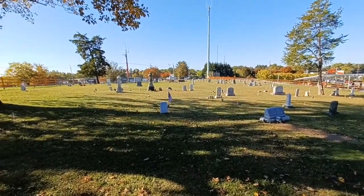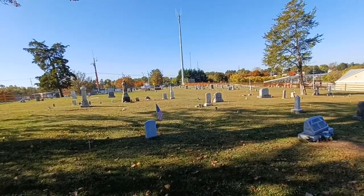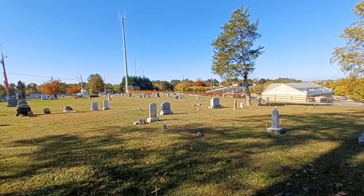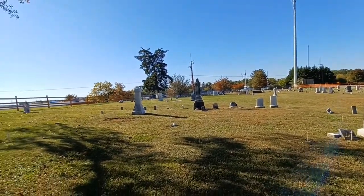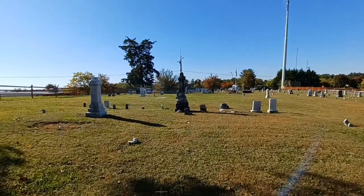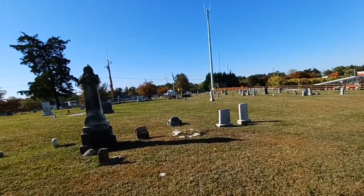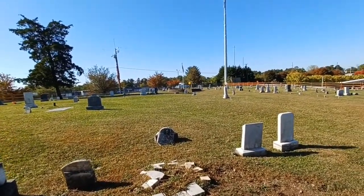Now, there are 26 veterans buried here. That includes from the Civil War, World War I, and World War II. Now, the VA department will actually give the cemetery a free headstone for any veteran that can be found. That's a fact for any veteran in the United States. The VA will give them a free headstone. Not just in the United States, but anywhere in the world that a U.S. veteran is buried, the VA will provide a free headstone.